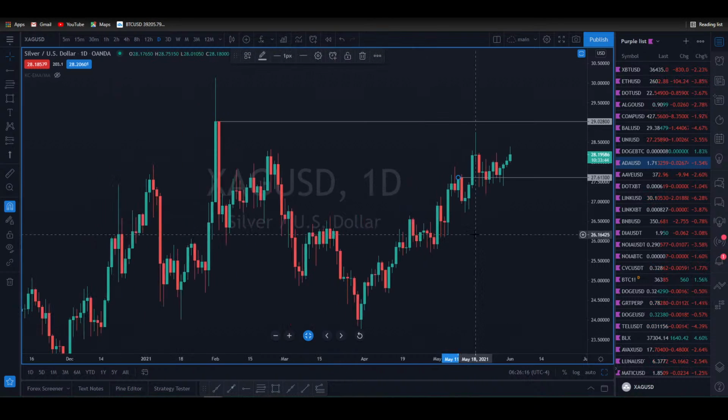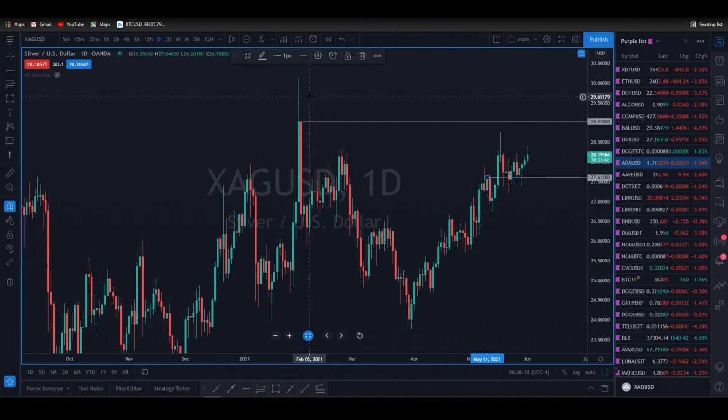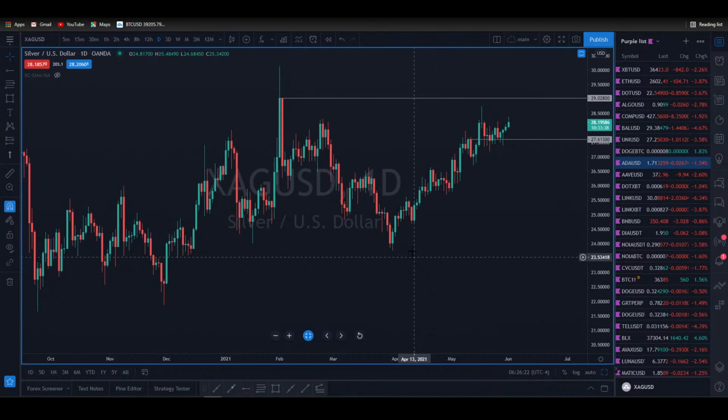So it looks like gold, basically. This was nasty, right? Just nasty chop sideways back down here. This was April, the beginning of your second quarter. This is the very beginning of the second quarter, so you've been seeing a straight bullish push off that low. That was your quarter low. This is your quarterly opening range.